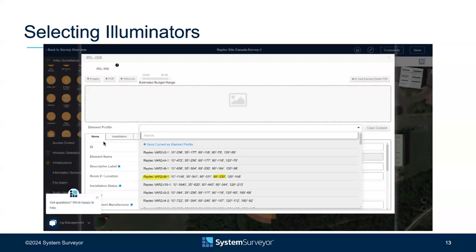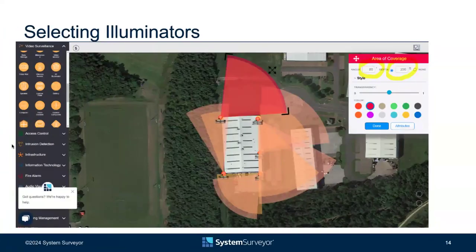So we see that our Vario 2 I8, as you can see highlighted down below, is 80 degrees at 230 feet. Once we click on that element, it'll bring it up in red, which is the color we've chosen for our infrared designs. At that point, same thing, we click on area coverage, we type in 80 by 230, which is the infrared illuminator's area of coverage, and that's it. We've now gone slightly longer than the exact width of the camera. And that's it, done, and we move on to the next camera.